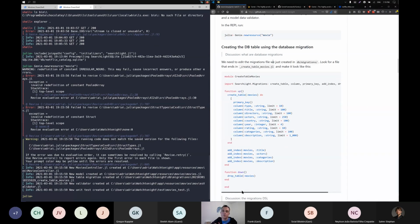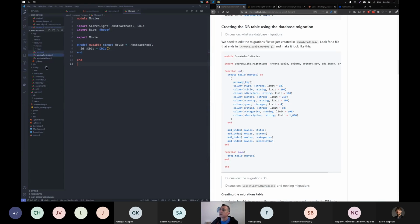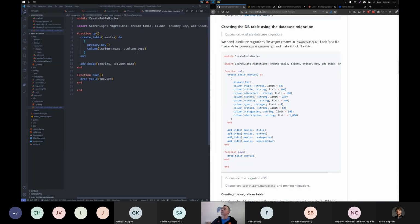Searchlight comes with a system for managing migrations. Basically, it needs to help us understand which migrations are being run, which migrations need to be run against the database, and it needs to know the order in which this migration needs to be run to apply the changes in a meaningful way. So the previous command should have created a migration file for us. Let's see if we have it. It should be in the database migrations folder. And as we can see, it put it here.